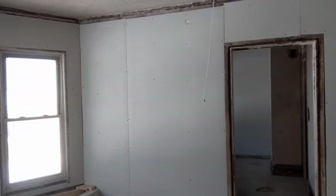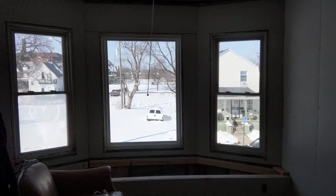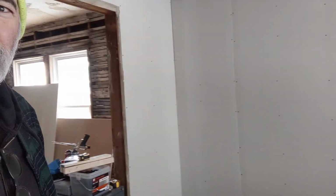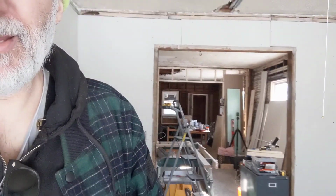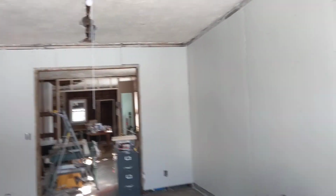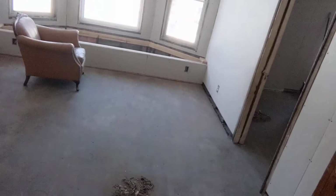So I was waiting for that beam to be sorted out downstairs before I could finish drywalling the entire living room here. You can kind of see, all drywalled. Let's go back here and have a look back that way. You can see drywall door there, drywall door here. So now this room is looking real good, much closer to being finished. Still a lot to do, but it's tidied up real nice.